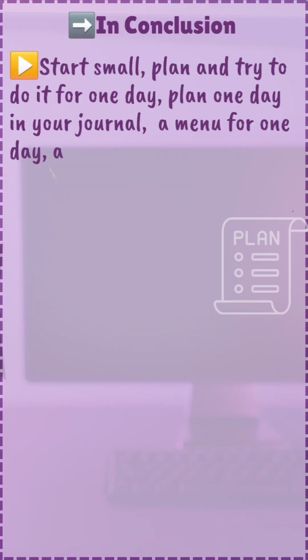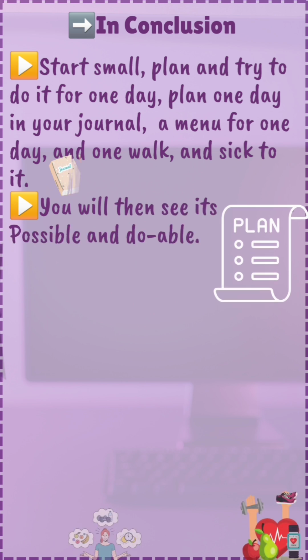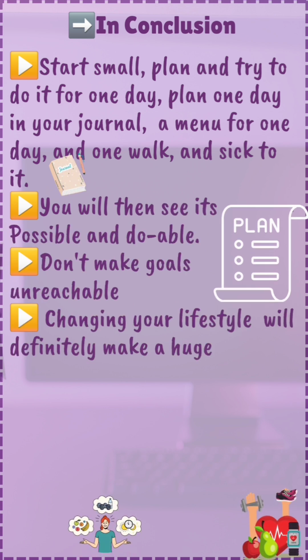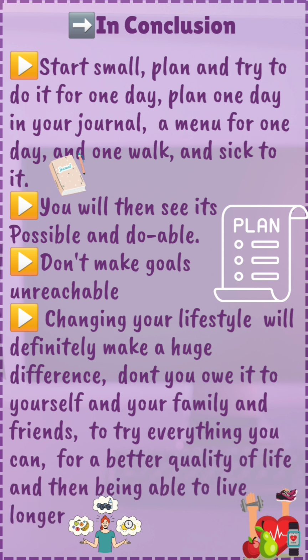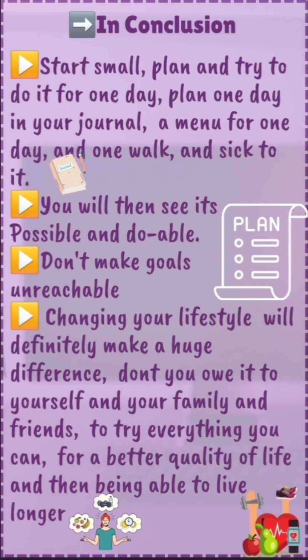In conclusion, start small, plan, and try to do it for one day. Plan one day in your journal, one menu for one day, and one walk, and stick to it. And if it's achievable, move on to day 2. You will then see it's possible and doable. Don't make goals unreachable. You will fail. Changing your lifestyle will definitely make a huge difference.